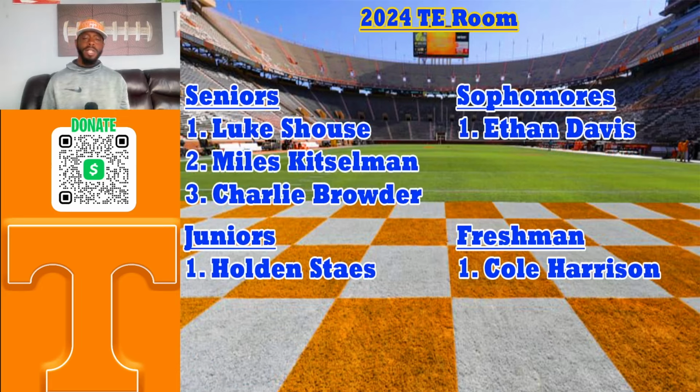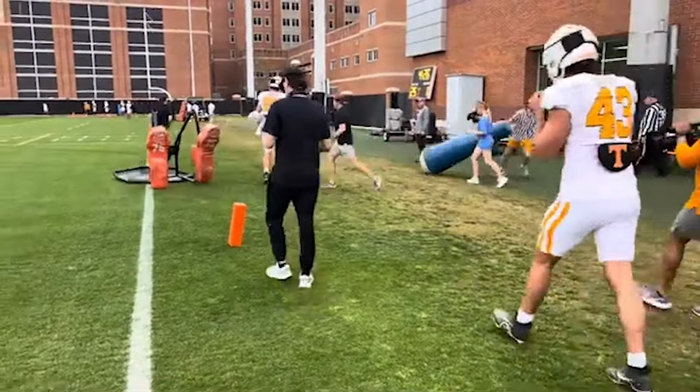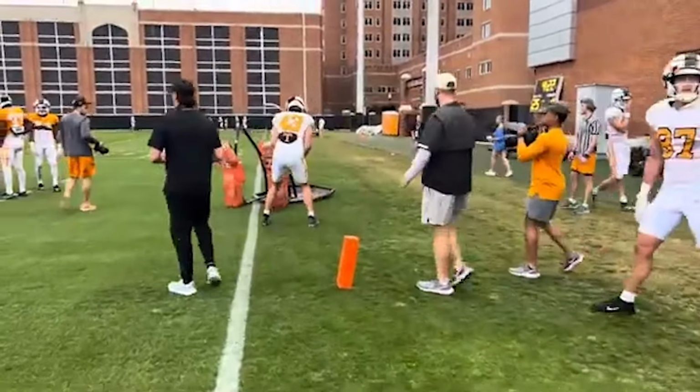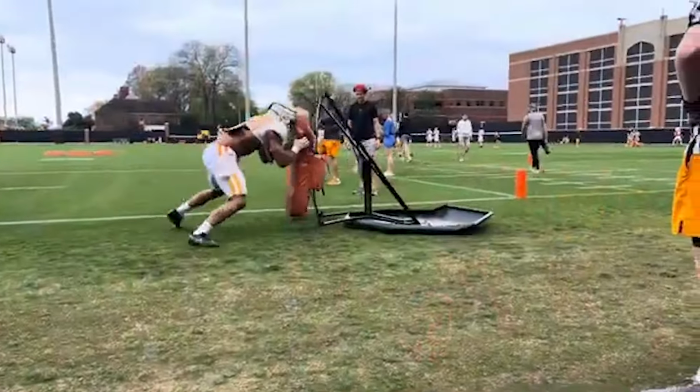Now, let's move on to the tight end room. We'll be starting off with Holden Staes, because I heard that he's been getting most of the first team reps in off-season workouts. Holden Staes, coming from Notre Dame, is a very balanced tight end, might be the most balanced tight end on this team. 6'5", 250, maybe over 250 pounds at this point. I mean, he looks really big. He's noticeably bigger than he was whenever he transferred in. So you love to see that.